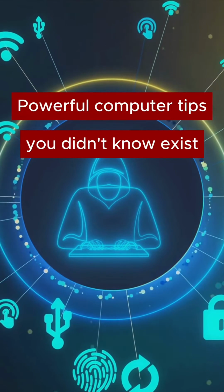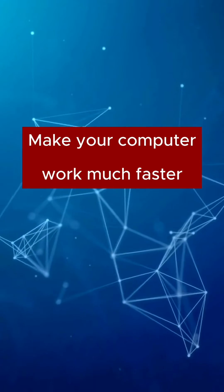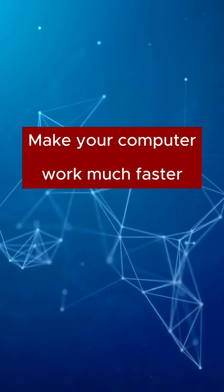Powerful computer tips you didn't know exist. These tips will make your computer work much faster.